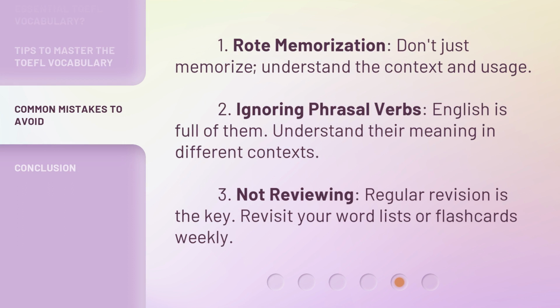1. Rote memorization. Don't just memorize. Understand the context and usage. 2. Ignoring phrasal verbs. English is full of them. Understand their meaning in different contexts. 3. Not reviewing. Regular revision is the key. Revisit your word lists or flashcards weekly.